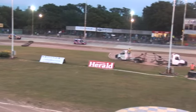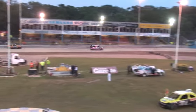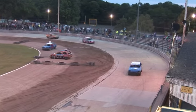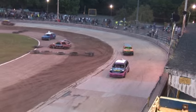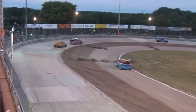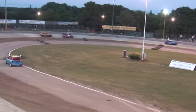Number 2 then, your leader down the back straight. Coming into the closing stages, but it's starting to look like a challenge now for Ellie, with 220 behind her. The Worthing driver, Matt Evans, and 5 laps to go.